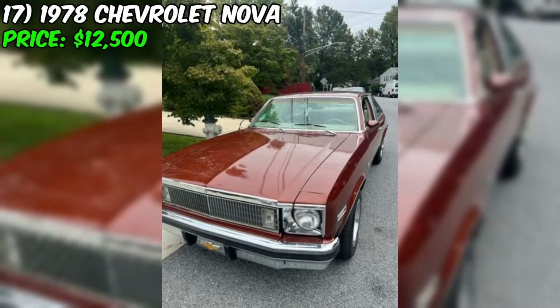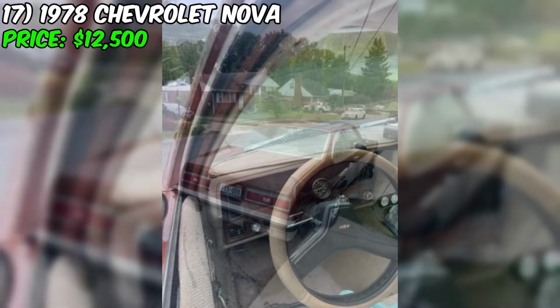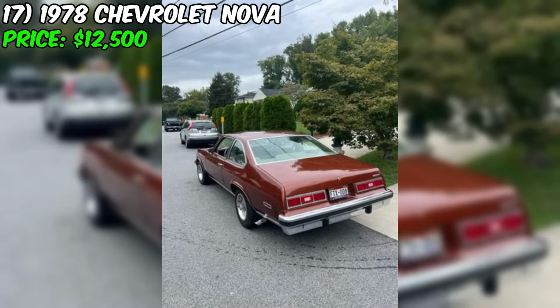And with a clean title and only 92,000 miles on the odometer, you know this car has been well cared for over the years. The exterior of this Nova is absolutely stunning. The brown paint job is in excellent condition, and it really makes the car stand out from the crowd. The seller mentions that there's no rust anywhere on the car, which is a huge plus for any classic car enthusiast. The floors and trunk are also very solid, so you won't have to worry about any structural issues.